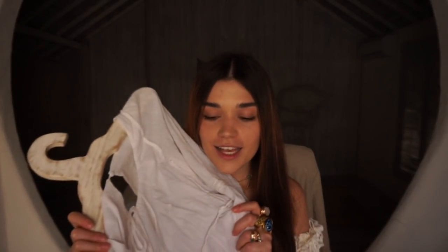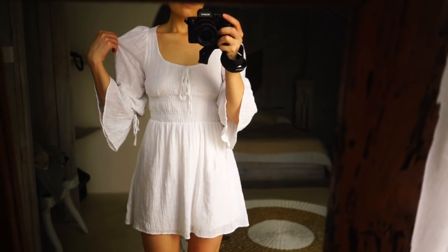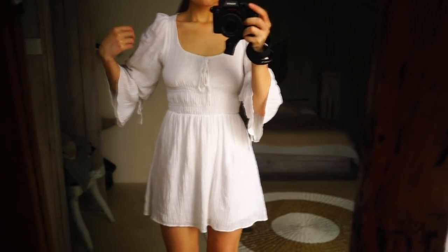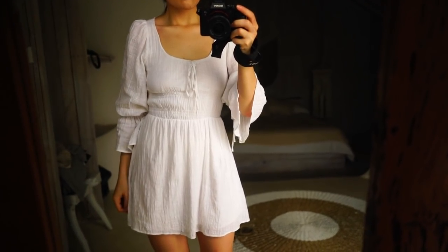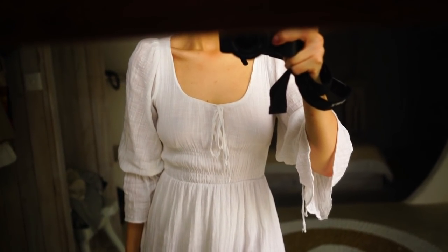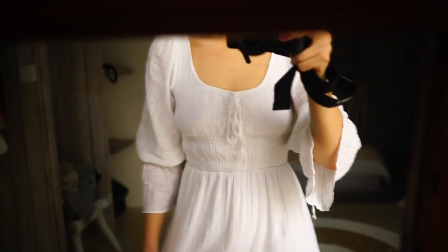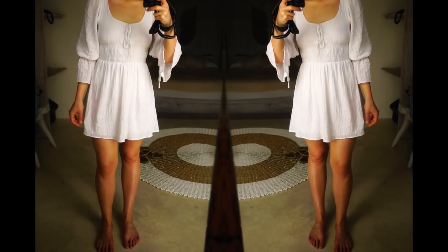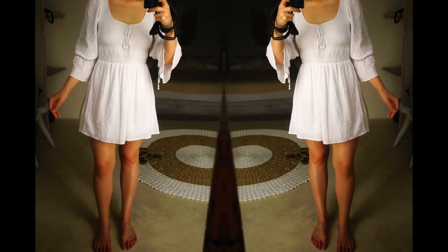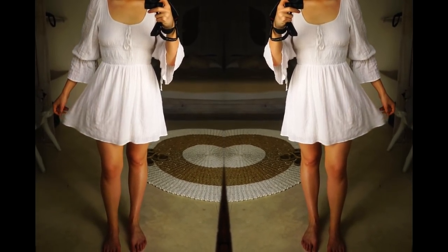Next dress, again, it's wet. This is from Princess Polly, and it's more like a linen kind of dress. I really like the design of this one, so this is why I got it basically. It's very flowy. It's very nice for summer because the material is super breathable, and again, it's one of those styles right now that are really in, especially for spring, summer. This one is double lined, so it's not as see-through as you may think when you look at this. Only the sleeves are a bit more see-through, but other than that, it looks absolutely adorable, that adorable kind of style.